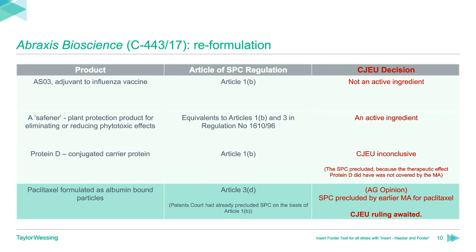Abraxis markets nab-paclitaxel as Abraxane. This comprises paclitaxel formulated as albumin-bound nanoparticles. According to Abraxis, nab-paclitaxel rather than paclitaxel is the active ingredient of Abraxane, due to the tight association of paclitaxel to albumin. The UK Intellectual Property Office refused Abraxis' application for an SPC, saying that, under Article 1b, the role of albumin did not change the fact that paclitaxel is the active ingredient of nab-paclitaxel, and that paclitaxel is the subject of an earlier marketing authorization.